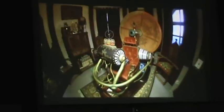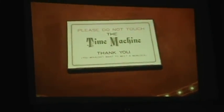We'll move on. I once had a dining room. You know, normal houses have dining rooms. Right. I kind of have a time machine room. Because where else would you keep your time machine? Yeah, so this room is devoted to Jules Verne and H.G. Wells and Edgar Rice Burroughs. And this is a time machine.